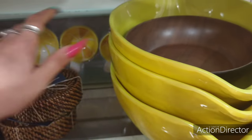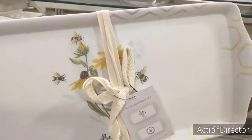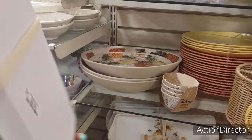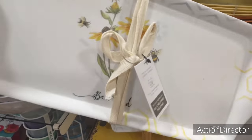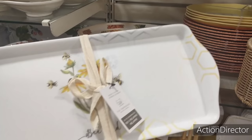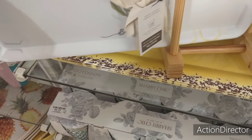All right, I want to get to this. Hold on. All right, you guys, this is too adorable. And you get two, which means you could easily distribute one to one person and one to another person, and they're not going to know. For $9.99. Look at that. It is the sunflowers and the bees, and it says, be kind. Melamine, how cute, with a little soft print in yellow and gray on the side of a beehive. Adorable. Love it.